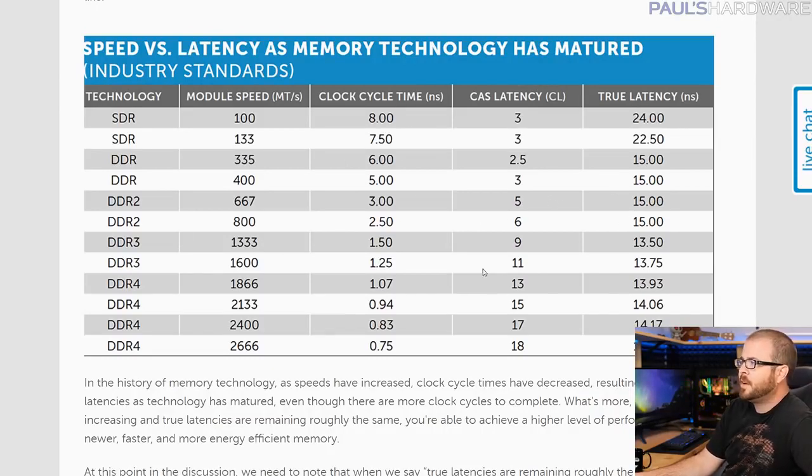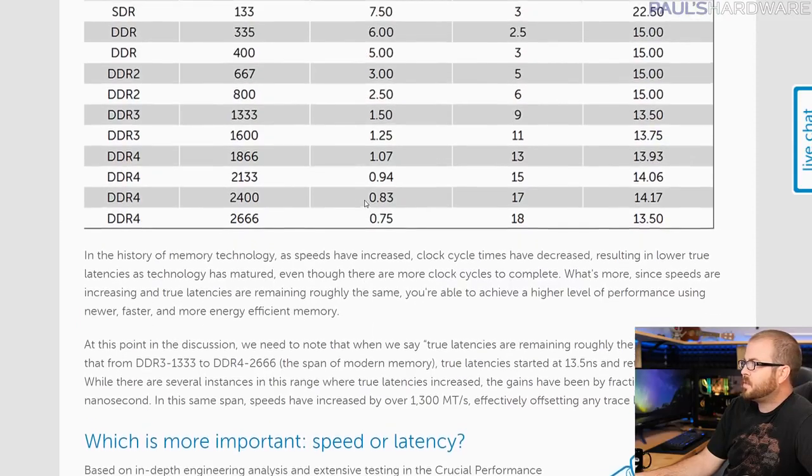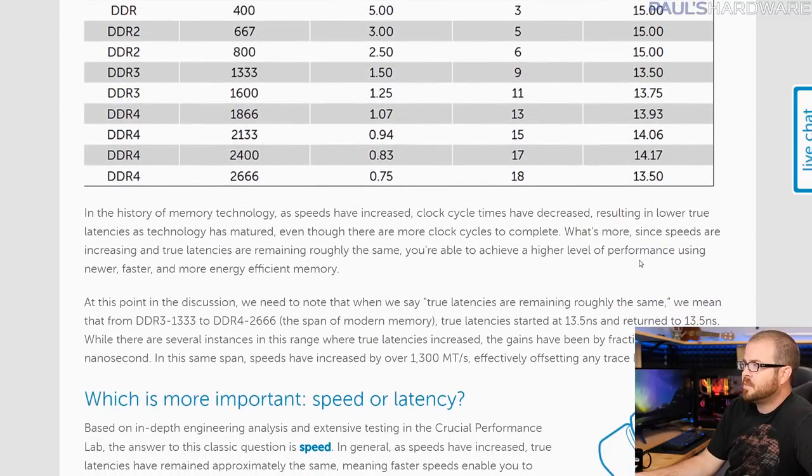Now, if you look here in the middle rankings, you'll find, for example, DDR3 1333 speed memory with a clock cycle time of 1.5 and a CAS latency of 9 actually was a little bit faster, 13.5 nanoseconds, than the ostensibly faster speed memory of 1600 and 1866, which actually had a little bit higher latency time, 13.75 and 13.93. The article does go on to address this specifically and indicates, for example, the latency dipping down a bit to the 13 nanosecond range here, whereas it crept up a little bit if you look at some of the slower DDR4 speeds, but then drops back down to about 13.5.